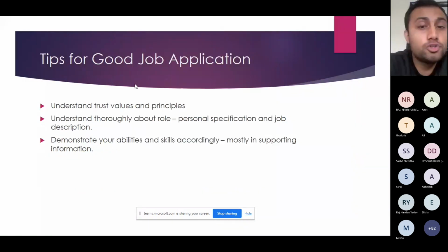Now, tips for a good job application. First of all, I would suggest starting early. Once you've passed your PLAB 2 and you're still waiting for GMC registration, I would suggest starting to apply for jobs. I've heard online that you should apply for as many as you can. However, I would say focus on quality rather than quantity.